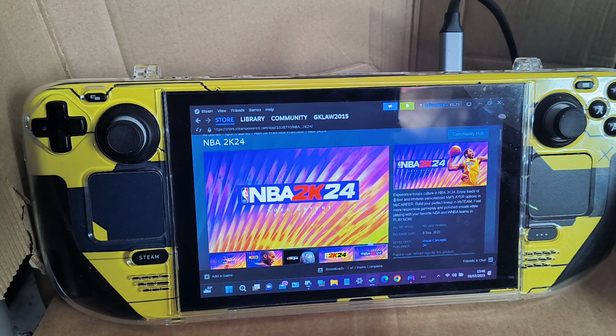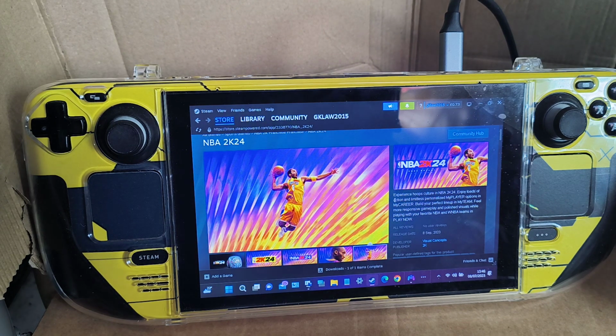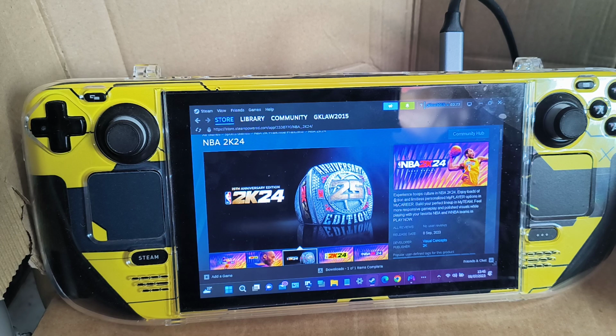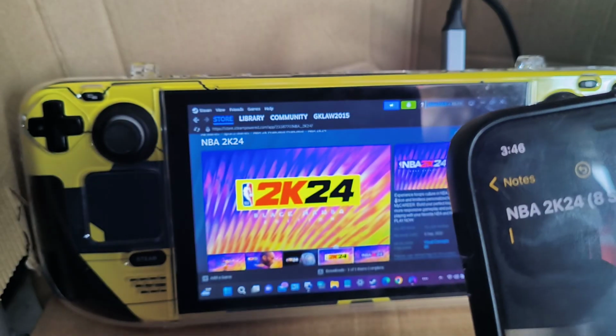Right, the main reason why I'm doing this, writing this stuff down, is because I will forget if I don't write it down. So this is NBA 2K and then 2K24, and this is due out on 8 September 2023. So it's coming out this year. And what I'm doing is I'm using one of my phones to record. So I write that down.